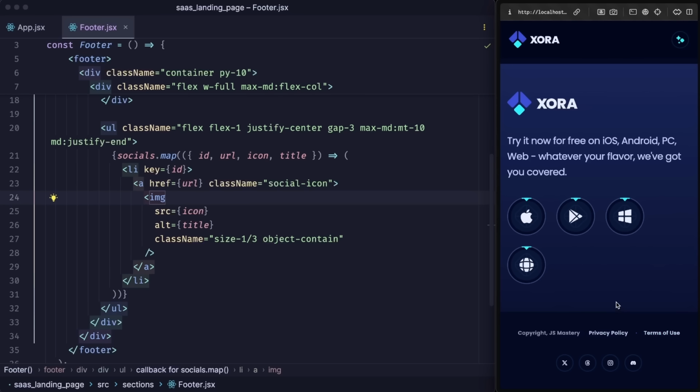This is a very minimalistic yet quite effective footer. You don't want to take a lot of attention from the user by doing something crazy in the footer. They reach the end and they should perform the action you want them to perform. In this case, download this app.